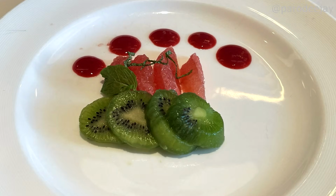Nice. You had fruit. Yeah. So it was ruby red grapefruit and kiwi with a strawberry sauce. Very refreshing and light, and it all went pretty well together.